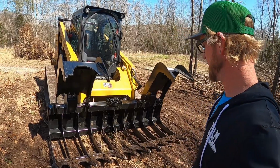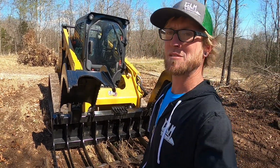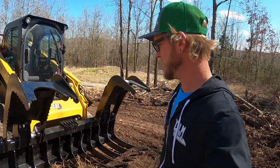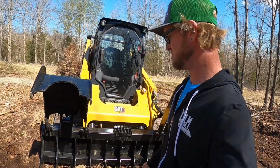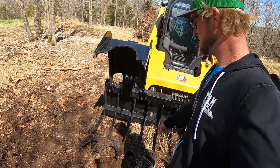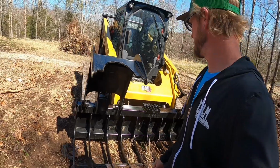it seems to work really great. Paint came off the old tines real quick, so she's not new anymore. Yeah, there's no flex in it. And I kind of watched some reviews on it. It's got two torque tubes in the back, one in the front. Just really rigid. Really impressed.